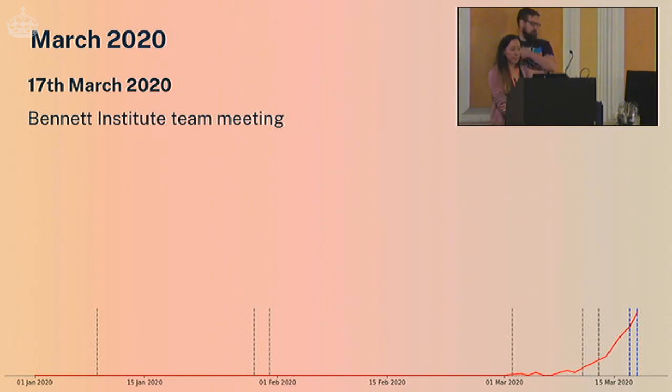On the 17th of March, the Bennett team met to generate some ideas on how we could help with the COVID emergency. Those ideas included things like developing dashboards of medicine shortages and tracking the spread of misinformation, but it also included the first incarnation of OpenSAFELY. This was the notion of a platform that would facilitate what researchers were going to need: fast, secure access to large volumes of COVID-related health data.